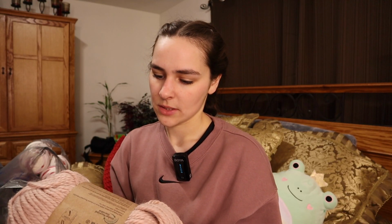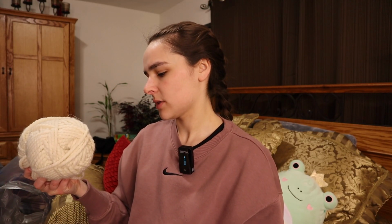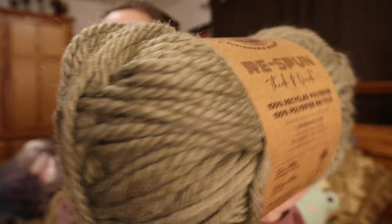Then I got some of the respun ones. So this is the recycled Thick and Quick. So it's a bigger amount for the same price. So I was like, might as well. This is in Sepia Rose. That's how you say that. It's this really pretty pink color. In the normal sized ones, there's 6 ounces or 106 yards. And in these, there's 12 ounces or 223 yards. So it's double the amount. So that's cool. And then the last one I got is the Lion Brand Respun Thick and Quick. And this is in the color Olive Branch. So it's a nice olive green color. So that actually is all the yarns that I got finally.